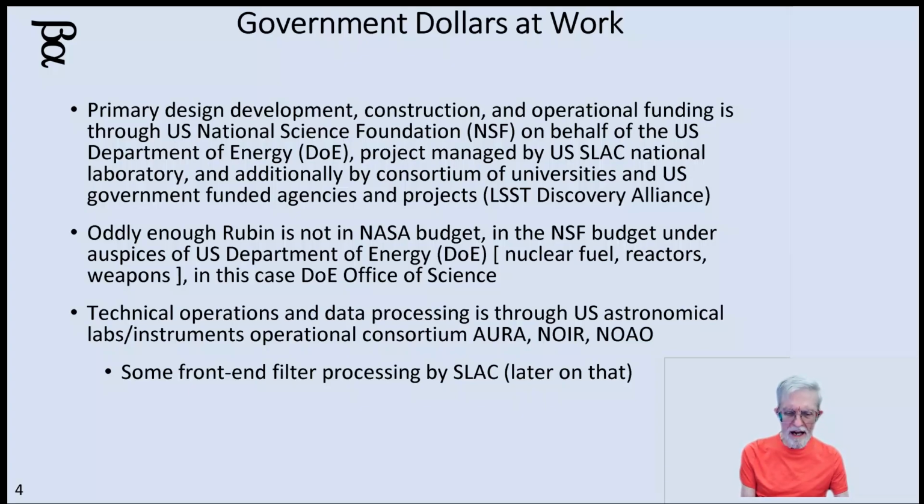So once it's up and running, the actual operation of the observatory is through a group that's basically U.S. officiated astronomy observing technical operators, and that's AURA, NOIR, and NOAO. These are different organizations that focus on different things. Like NOIR focuses on obviously infrared, and the generic National Optical Astronomy Office, NOAO, they're more generic. But strangely enough, the front-end processing of the image data coming out of the camera goes through a facility known as SLAC. And this is associated with Stanford University, which is a member of AURA. But later on, why SLAC is there.